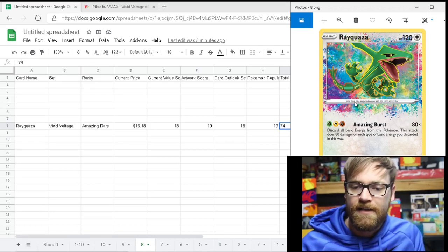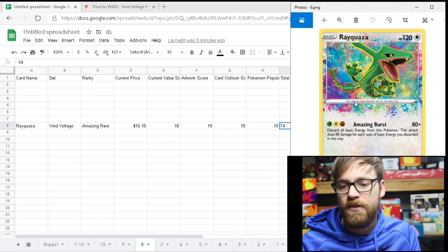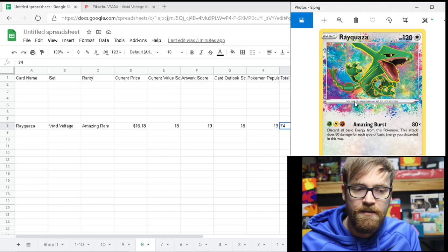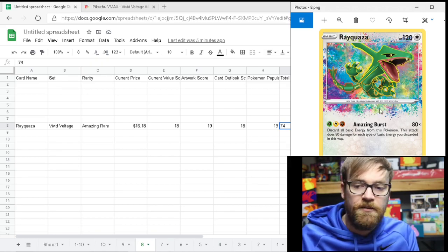I have that at an 18 out of 20 right now, and the popularity of Rayquaza is also extremely high, similar to the previous Lugia card. Gave that a 19 out of 20, and brought the total score to 74 out of 80, which put it at number 8 on my list. I would definitely pick up a few of these before they really increase in value.